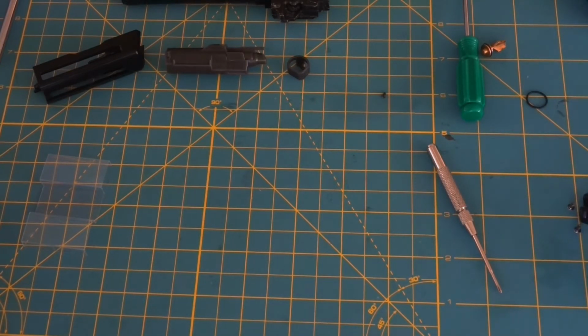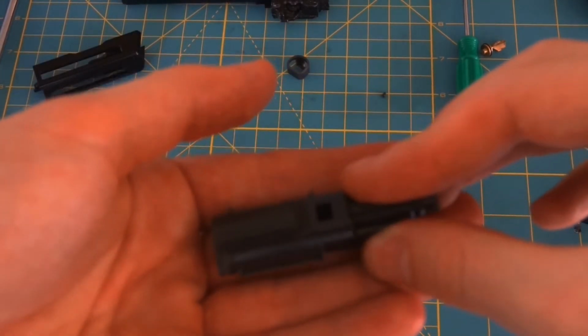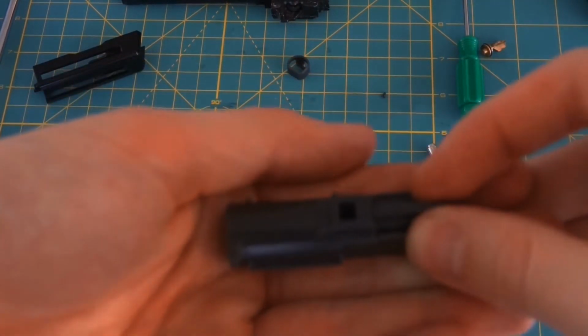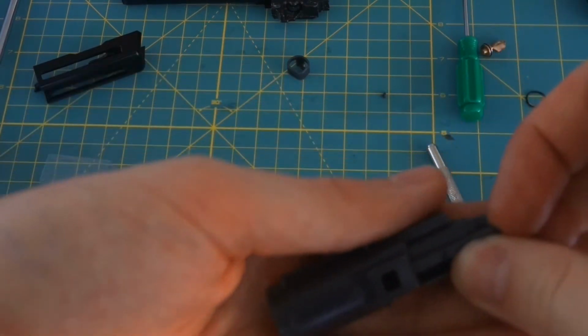But that's it for the various types of cylinder valves. Like I said, I personally recommend rocket valves if you can get them, but otherwise cylinder bulbs are alright, though I don't see as good performance with them.